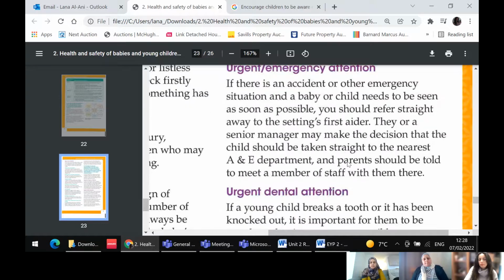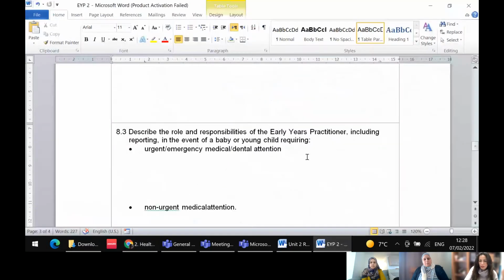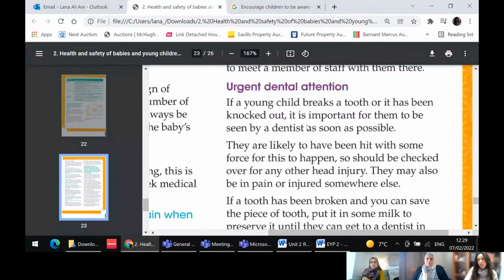If there is any urgent dental attention, because the same question says including medical and dental. So first of all, if there is any medical issue, I would inform the first aider and the senior manager, so the senior manager can take the child to the A&E and also inform the child's parents.